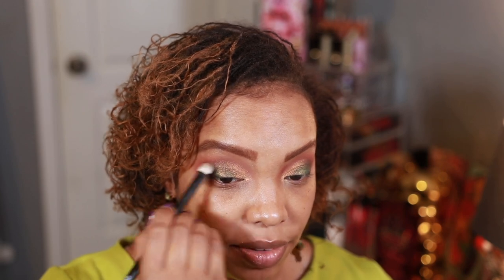And it's kind of like, just make it merge, make it come together. So it's just not a block of the two colors. Now I'm going back in with the first shade, Gaia. And I'm just gonna kind of fuse the two colors together. Bring Gaia a little bit further up into the crease. All right, I'm happy with that. So now let's see.